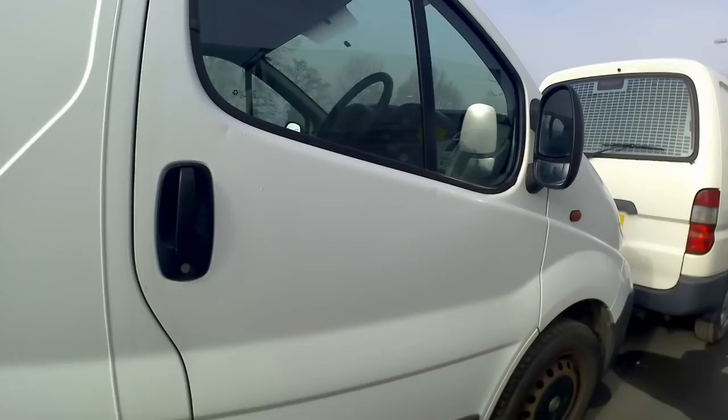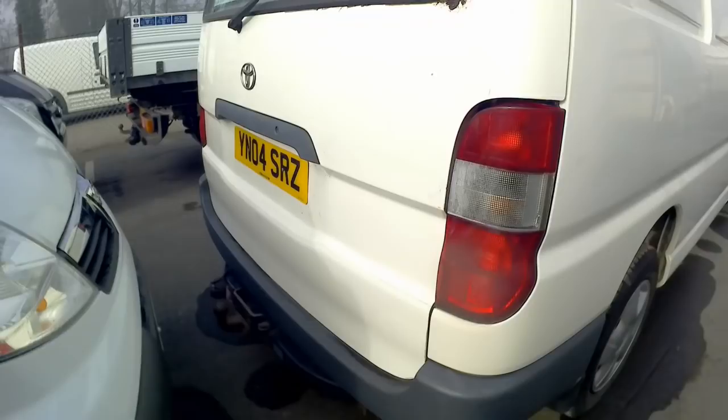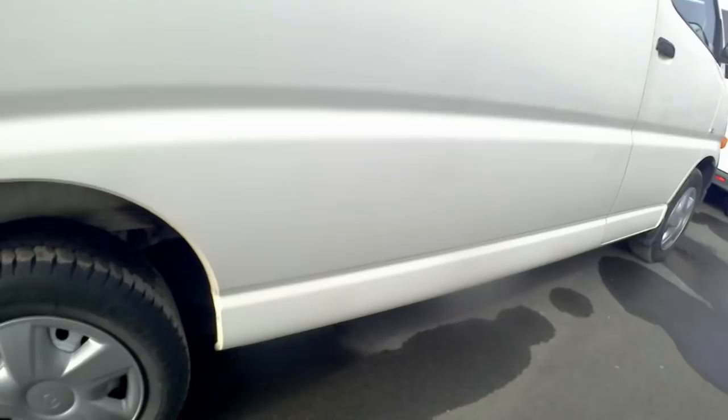Got this Toyota. I think it's, are they Hiace? I don't know what they're called, the Toyotas. Bloody massive tow bar on it. Rust coming in around the windows. It's empty inside. Yeah. Not very tall though. Big wheels. No sticker in it yet. Yeah. Phone holder.